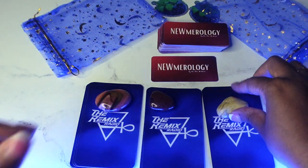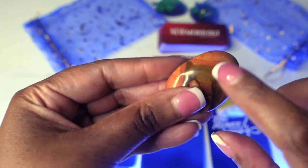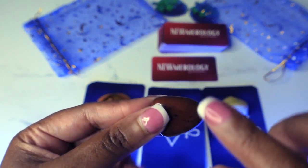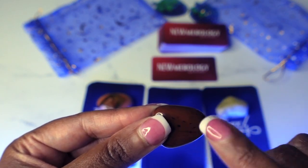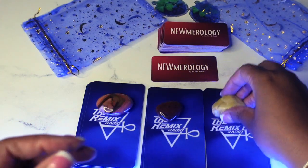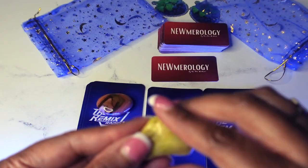Matter of fact, we'll do that for each one. For the Mukialite. And for the mahogany obsidian, we're going to release that. Whoo, I know you feel it. And then also for the serpentine.